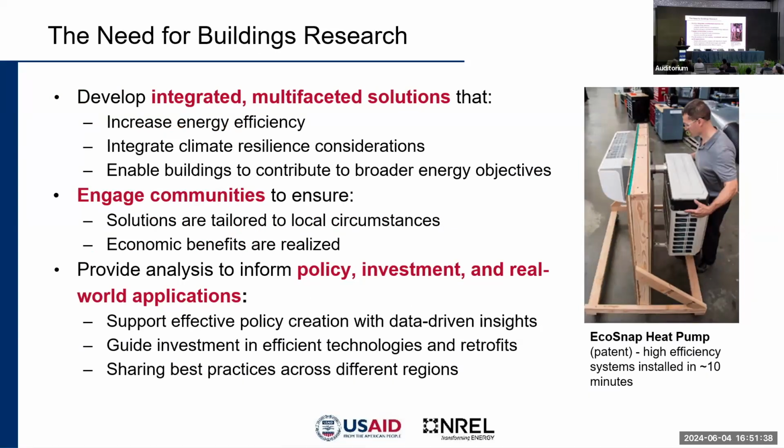So in doing this work, we're really focusing on integrated, multifaceted solutions. And what do I mean by that? We're not just thinking about energy efficiency on its own. We're also thinking about issues such as climate resilience. How do the technologies and the operations that we're thinking about stand up against the impacts of climate change? And we are also thinking about how buildings fit into the broader energy portfolio and objectives of countries or cities that are thinking about these issues. So how does a building interact with the grid, for example?